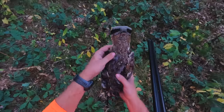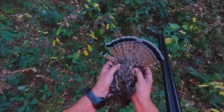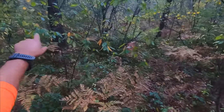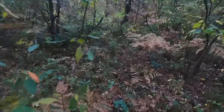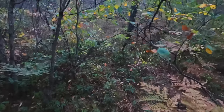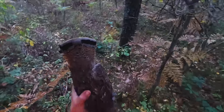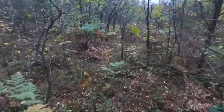Got out in front of this one. Nice work, Yeti. Yep, he was on point again right out here. And I worked this edge coming up to him and the bird took flight. And I knocked it down on the first one, but I sent a second shot just for an insurance policy. Good job, Yeti. That's two grouse real quick.